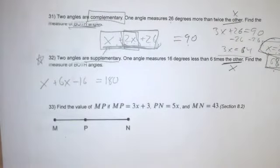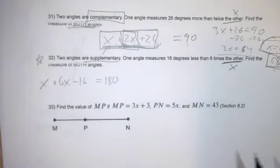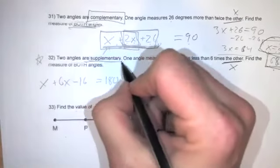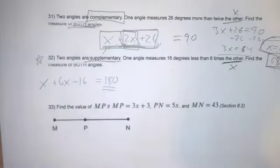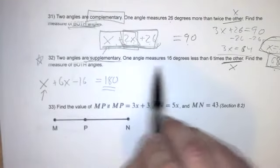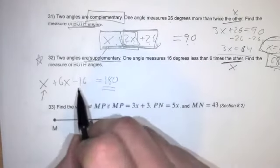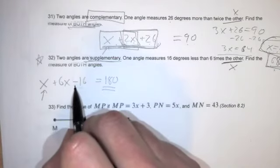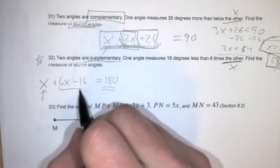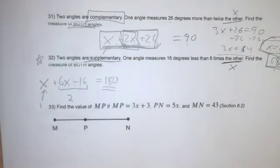Okay. So this is what the equation should look like. We got one angle measures 16 degrees less than 6 times the other. Well, that means there's two angles and they have to add up to 180. So supplementary means they add to 180. So that's where I get that. Now I called one of the angles X. So there's one of them. The other one is 16 degrees less than 6 times the other. So 16 degrees less than means subtract from 6 times the other one. So here's angle 1 and here's angle 2. Add them together, they have to be 180.